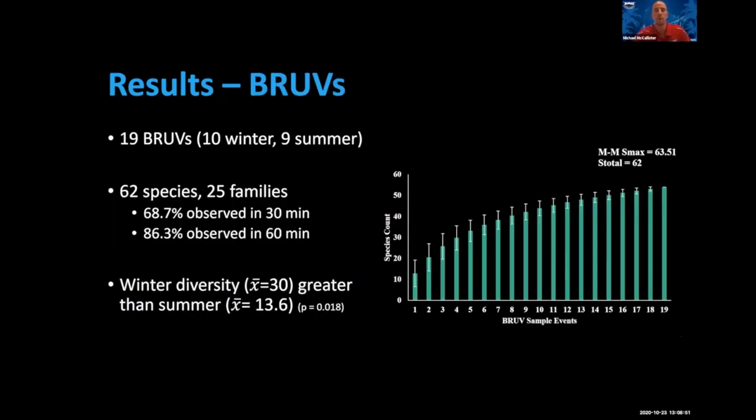Moving on to the BRUVs, we were able to conduct 19 BRUVs over the course of the sampling period, 10 in the winter, 9 in the summer, at the five sites. Species counts: the BRUVs showed a total of 62 different species that were observed, representing 25 families.